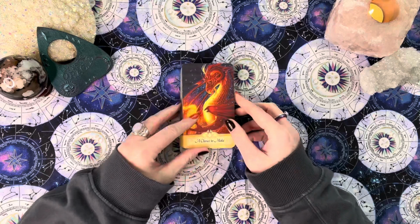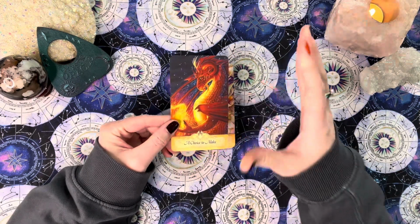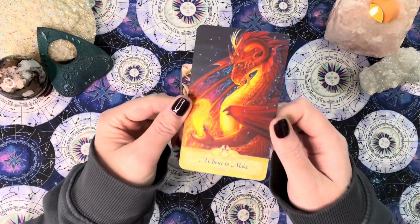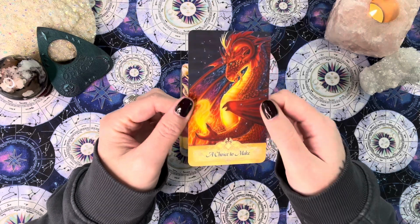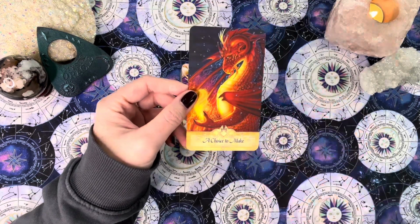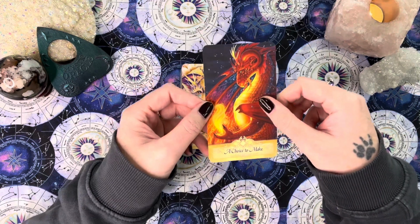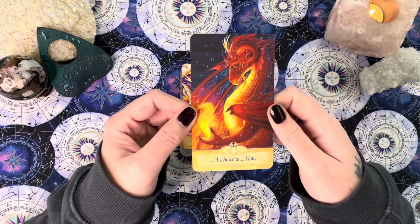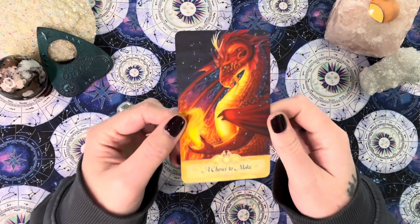Oh, wow. First card is the front cover of the I Am journal, which I have. So that is stunning. Look at the artwork. Look at the colours. That is absolutely phenomenal. So I'm going to read out what it says on the card, and then I'll probably make comments and oohs and ahs as I go through this, because this is just beautiful. So first card, A Choice to Make. Wow. It's just stunning.